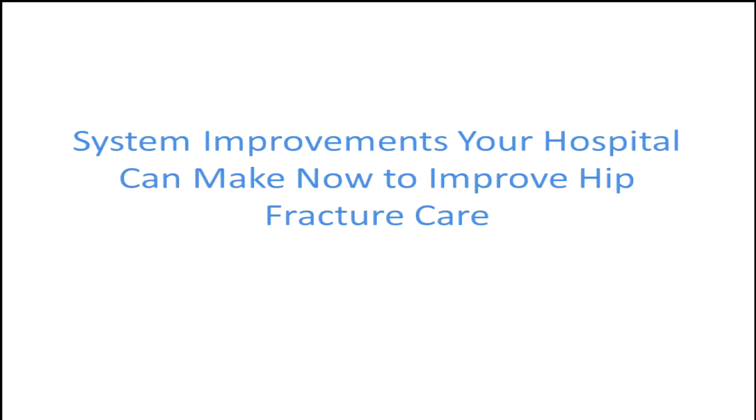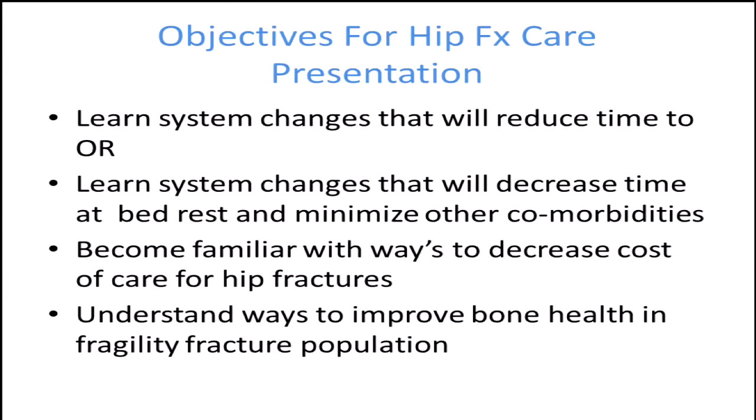As you know, today I've been asked to discuss system improvements your hospital can make now to improve hip fracture care. The objectives today will be to learn ways to reduce time to the OR for hip fracture patients, learn system changes that will decrease time at bed rest and minimize other comorbidities. We'd like the audience to become familiar with ways to decrease costs for care of hip fractures, and also to understand ways to improve bone health in the fragility fracture population.